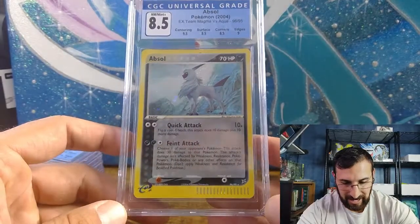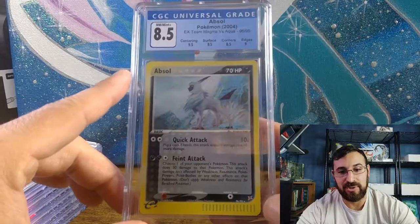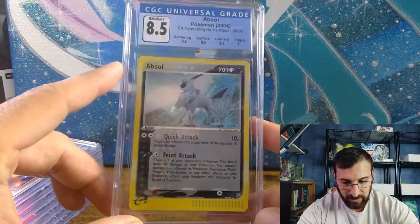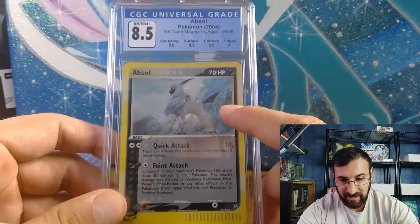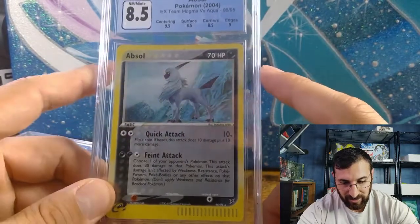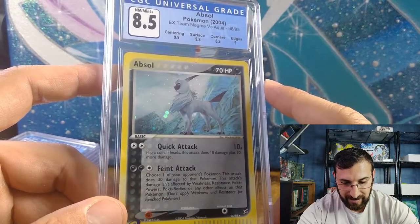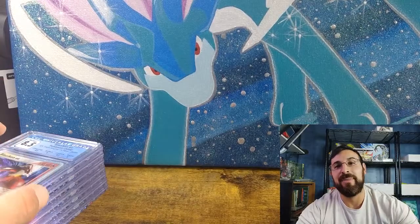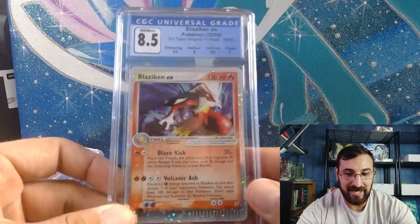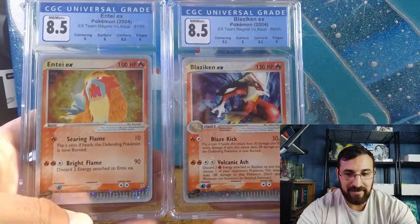Absol, I can never remember if it's the Drachi or the Absol that's the box topper, but I love these cards, the design. I mean, this style of Arita artwork is what I love best, when it looks a little more drawn. I mean, look at the background. So I really like this design. Looking back at that fat mouse, I did not like the design of that one. But I really like when it feels like it's more of a hand-drawn one.